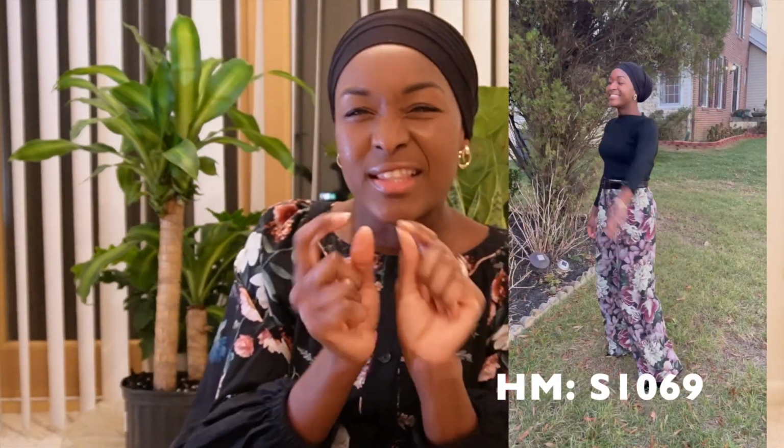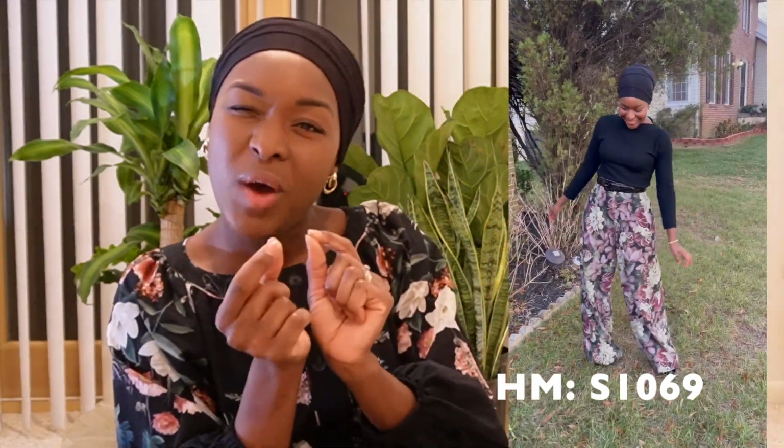An honorable mention would be my Simplicity 1069 wide leg pants. This is another one that I made towards the end of the year last year. I wore it for Thanksgiving, and I just think that this is going to be one that I revisit. Now, it's an honorable mention. I made it twice, and I think both times there's something about them that wasn't quite right.